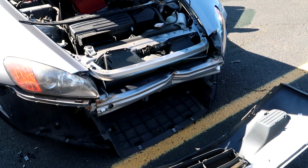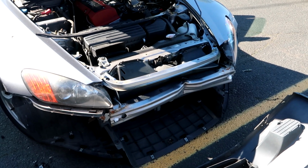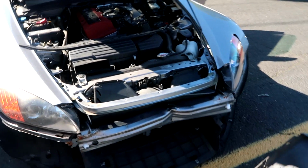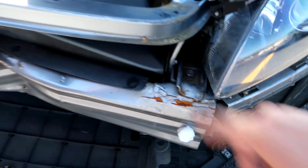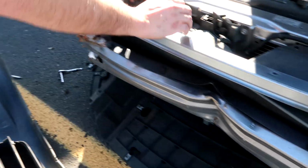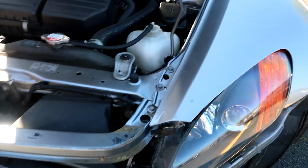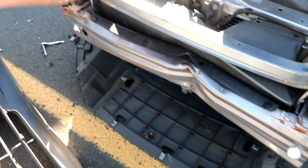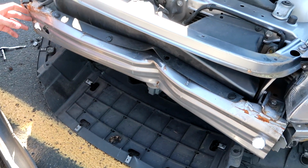Boom! Isn't that a surprise right here? So there we go, guys. This is the big damage item, but it looks like just 2 bolts holding it in place. Everything else seems pretty straight. Yeah, this plastic got pushed up a little bit, but it'll go back in place once the new reinforcement bar is in place.